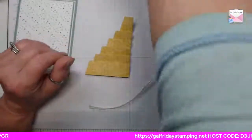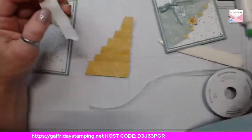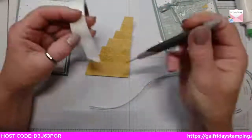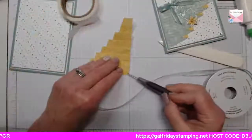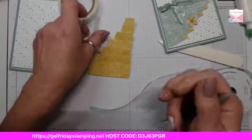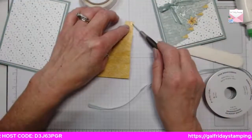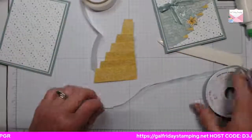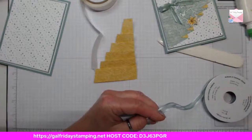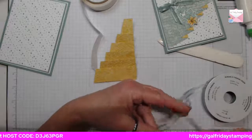So I'm just going to grab some glue. I should have added this, and I didn't. Getting ahead of myself. I should have added it before I added that top layer on, but we can fix it really quick. I'm just going to add a glue dot there, and another one here at this end. Cut a piece, grab my scissors. No, I didn't even pull my scissors out. Crazy, crazy.